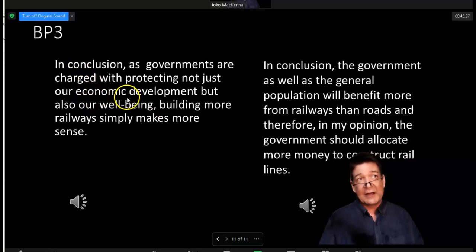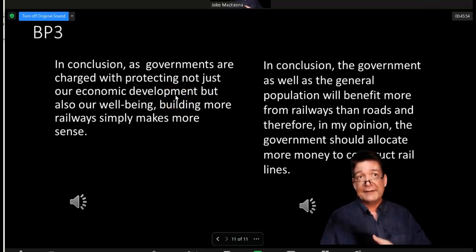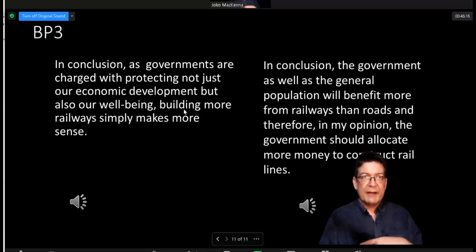So a better one, like this one talks about economic development, okay, mention that, and our well-being, okay, mention that. That was in the essay. So this summarizes and brings back the ideas in different words at the end. So good on this young person, I don't know how young she is, but certainly younger than me, good on this person for writing an excellent essay, but you still have some problems with, as we talked about, words like "benefit."